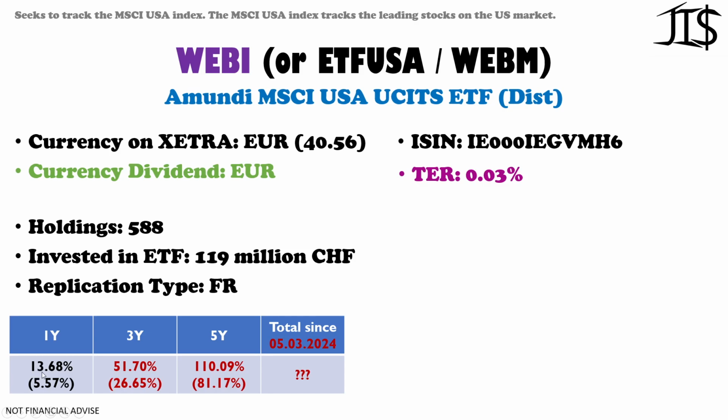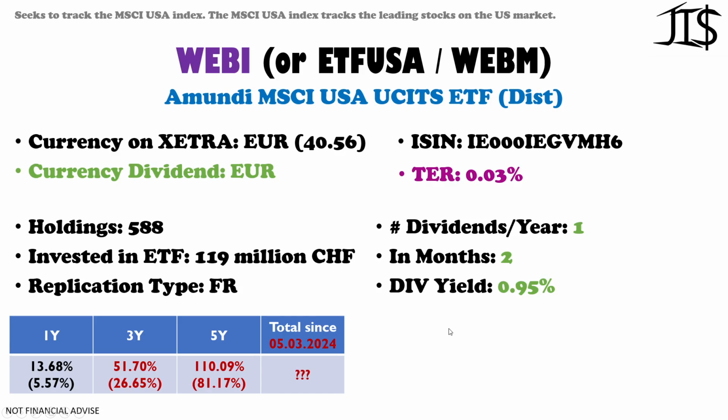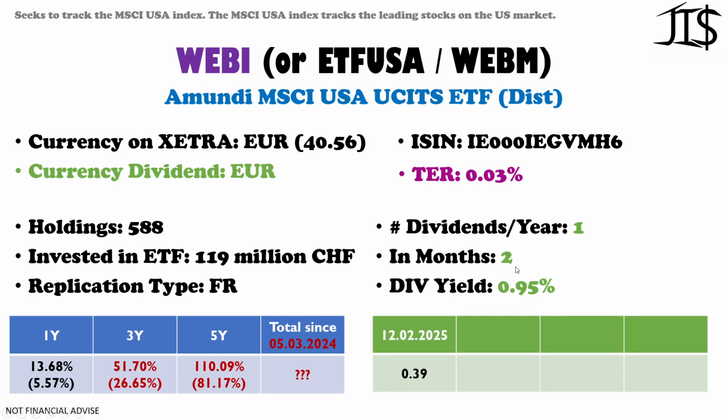But in the past year, it is up 13.68% in US dollar. So it's the best performing over the past year. But for the past 5 years, it's underperforming the other two. So why that is, I don't know. But in the recent history, it's really performing really good. And Amundi only pays out one dividend per year most of the time, and this time it is in February once again. The dividend yield is 0.95%, and it's 0.39 euros that was paid out on the 12th of February of this year.